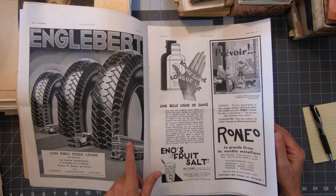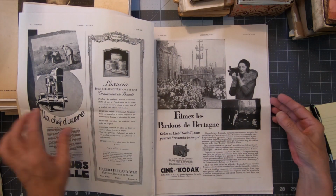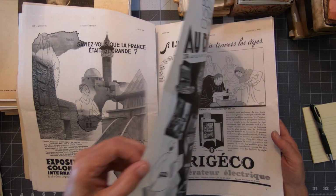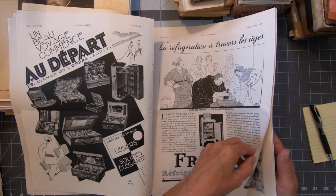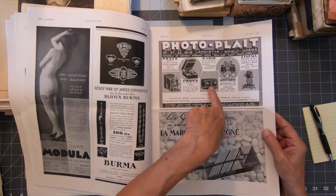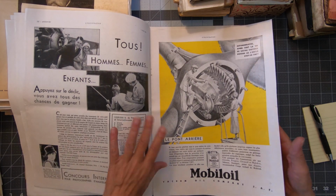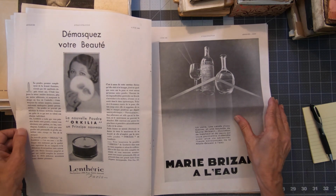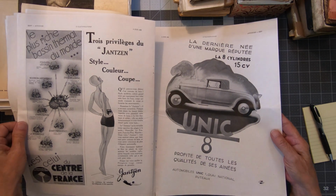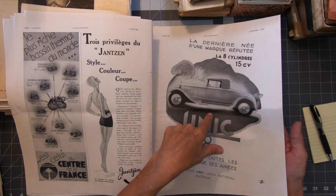But look, they have double-decker buses. A grandpa with his kid, a pretty lady with a camera. I mean, look, luggage, cameras, phonograph, radio. Just to give you a little bit of color once in a while, look, another pretty lady, some stuff to drink. Look at her. Cars, good-looking cars.